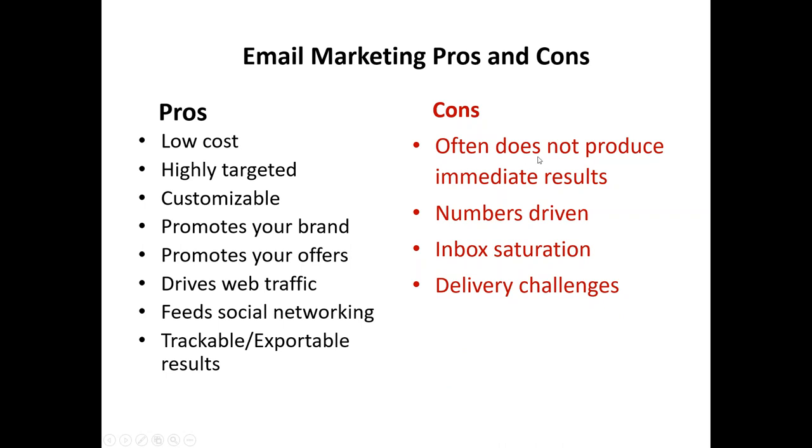Now, the cons part of it is it doesn't always produce immediate results. I can't tell you how many conversations I've had with agents that say, yeah, I send out an email and I didn't get any phone calls. Well, maybe you need to send a few more. Maybe you need to keep doing it on a regular basis and be committed to it. In my experience, I've never seen any marketing program that produces immediate results. Maybe there's something out there, but most of the time, it's not. You have to stick with it.